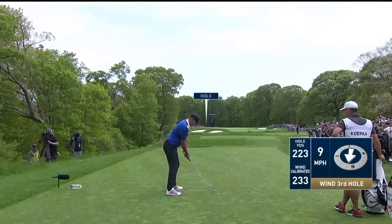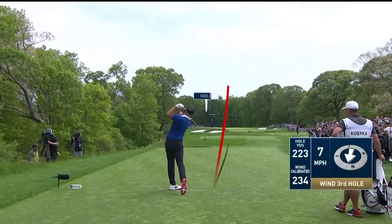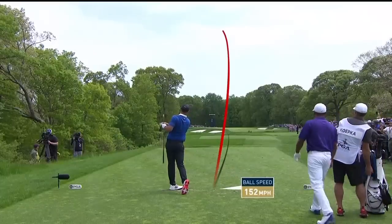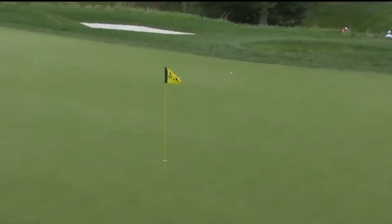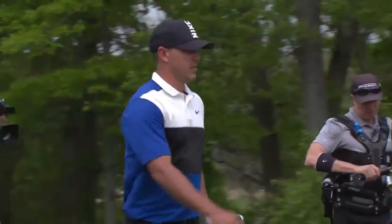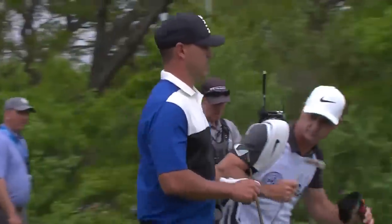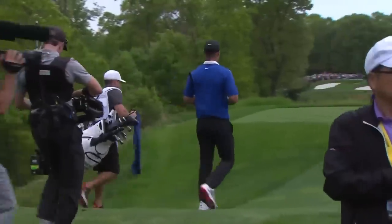Phenomenally moves the ball from left to right. Did he overdo this draw? No, it's perfect. It's on the green, and that is a wonderful shot by our leader. That's exactly what he needed on a hole that's playing basically, half the players are bogeying it.